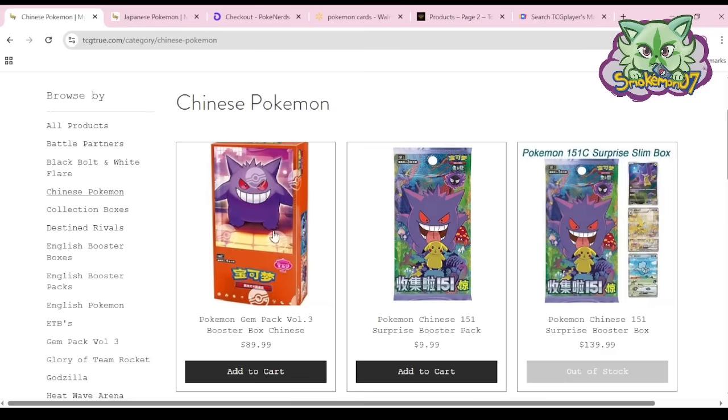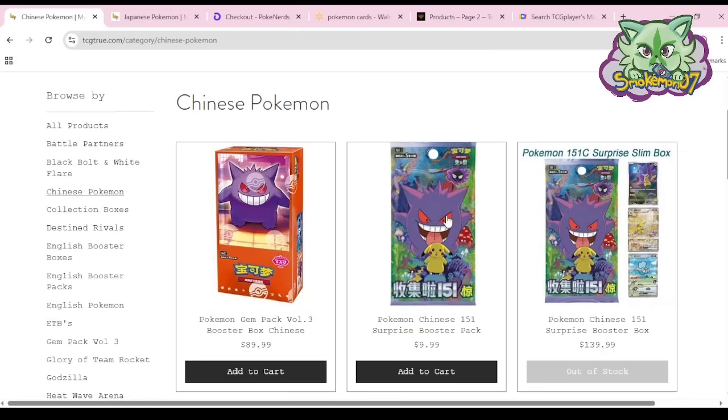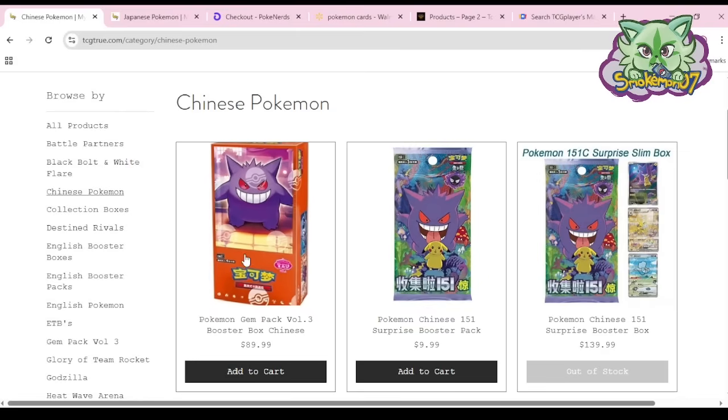I would think if it officially released, I'd see it on more stores, but TCG True is the only place with this box right now. I don't know if that new Gengar is going to be anything close to the price of this one, but it does look pretty cool. Right now, I think this is the only place I can find the Gem Volume 3 boxes.